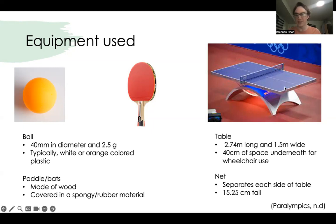Next we have the table, and that's 2.74 meters long and about 1.5 meters wide. And at the Paralympics, especially in the wheelchair division, the legs have to be 40 centimeters underneath the table so that the wheelchairs have space to move around and not hit the legs of the table. So that's why the legs are in the middle of the table, not on the corners like some of our recreational ones that we may have at home or see at a bar or something like that.